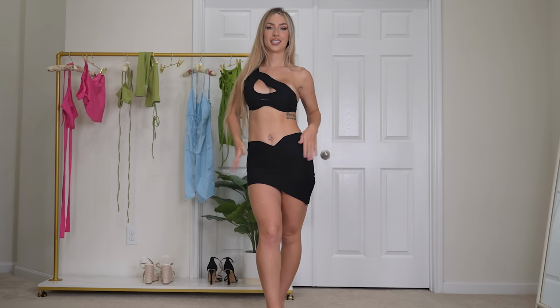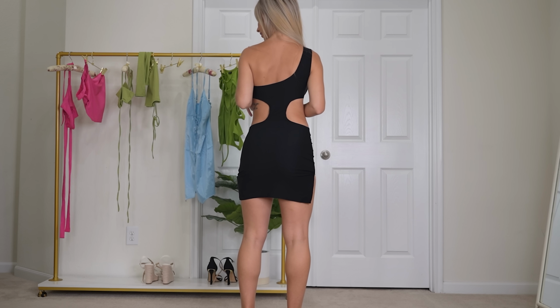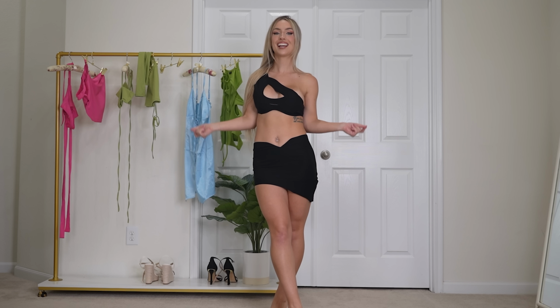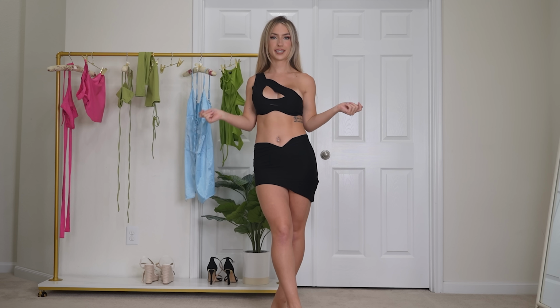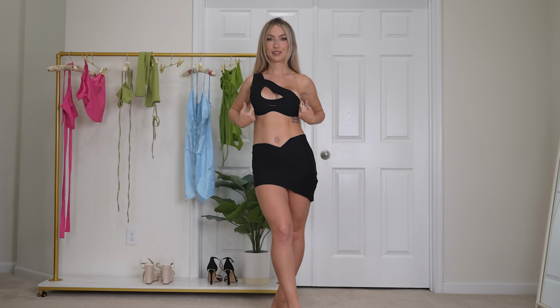Up next, we have this black asymmetrical dress. Actually, I know for the front it looks like a skirt set, but it's connected in the back, so it's a dress. This one pleasantly really surprised me. I knew I was gonna like it because I thought it was a really cool design, but once I took it out of the package, I was like, oh, I'm gonna like it, but it's not gonna be my favorite. But I think this is my favorite so far.